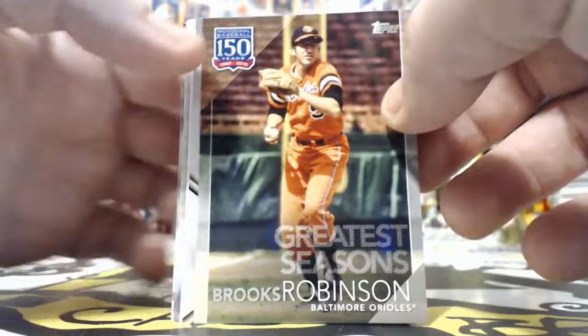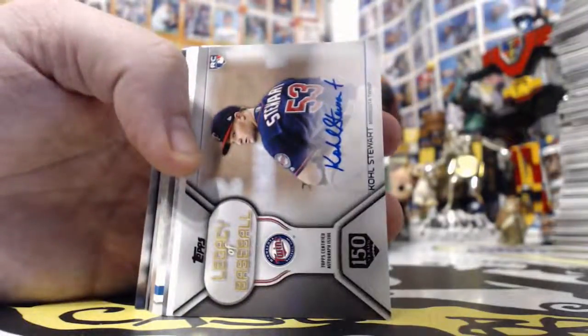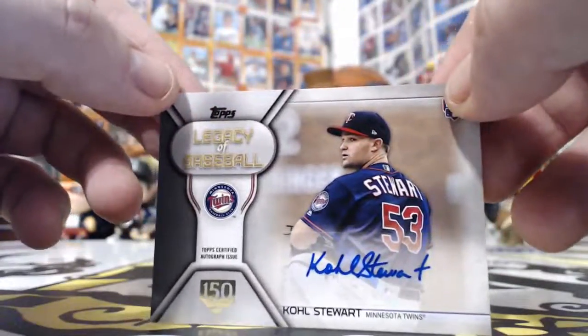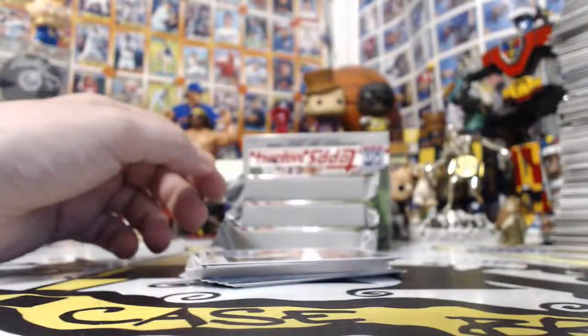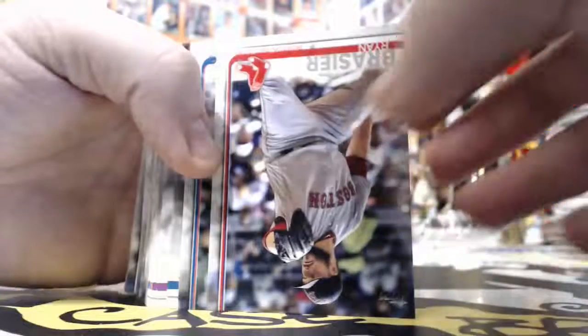Oh, greatest seasons, Brooks Robinson. All right, Minnesota Twins with another auto, Cole Stewart. Legacy of Baseball to 150. All right, Twins, Bronco boy, congrats. Nice rookie auto there, 68 out of 150. Who was that, DJ Stewart?